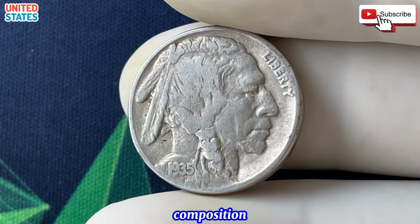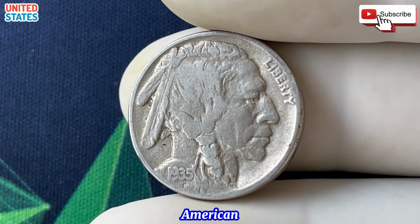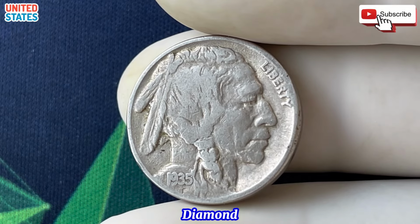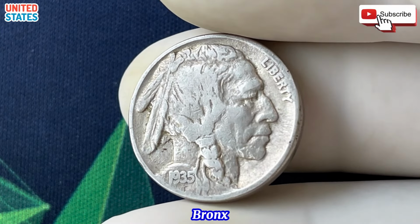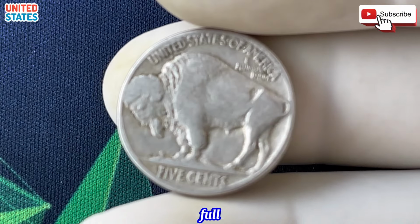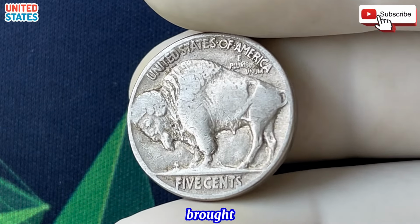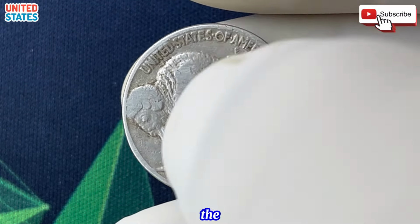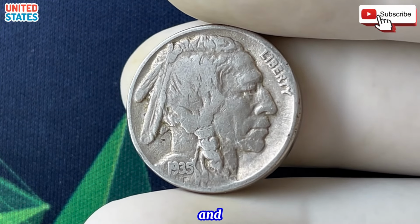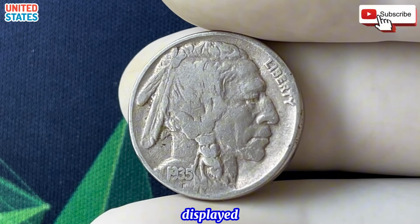The word "Liberty" is etched to the right of the portrait, with the date 1935 displayed below, providing a clean yet impactful composition. The reverse side of the coin is equally impressive, featuring a majestic American bison standing on a raised mound. This bison was modeled after Black Diamond, a famous bison that lived in the Bronx Zoo during the early 20th century. Fraser's depiction of the bison is full of life and movement, with every strand of fur and every curve of its muscular frame brought to vivid detail. Surrounding the bison are the inscriptions, "United States of America," and "E pluribus unum," while the denomination, 5 cents, is prominently displayed at the bottom.